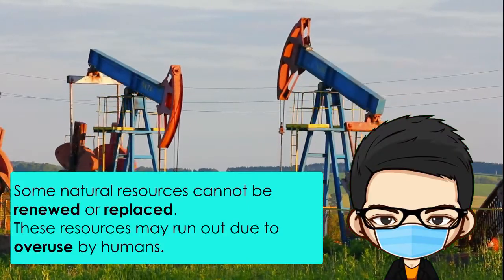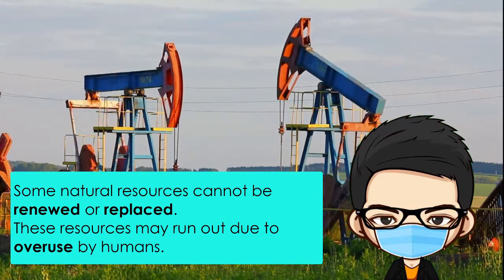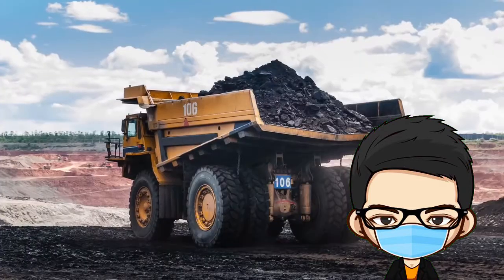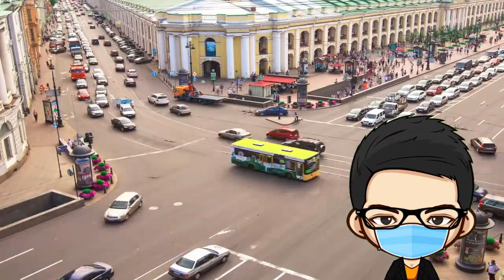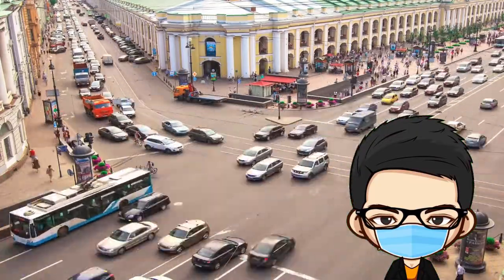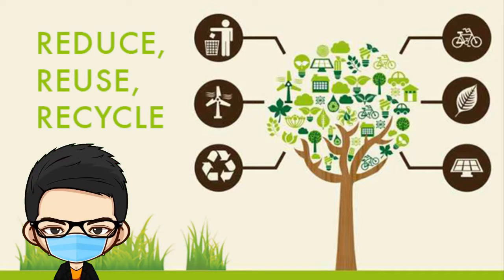Some natural resources cannot be renewed or replaced. These resources may run out due to overuse by humans. It is our responsibility to conserve the Earth's natural resources. By doing this, we can create a balance between the amount of resources we have and the amount we need. It is important to reduce, reuse, and recycle the materials we obtain from our natural resources where possible.